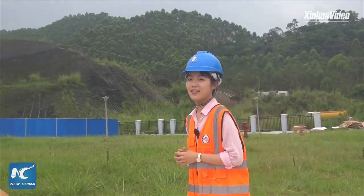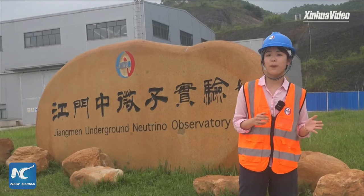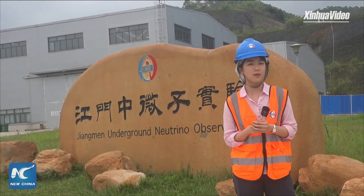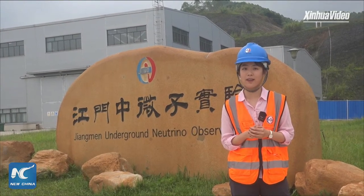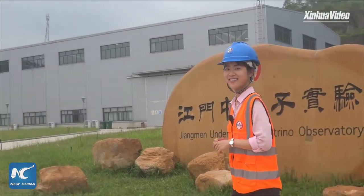And this is the Jiangmen Underground Neutrino Observatory. And we're about to visit its core experiment hall today. I heard it was built 700 meters underground, and we'll have to take a small train to get there. Let's go and take a look.